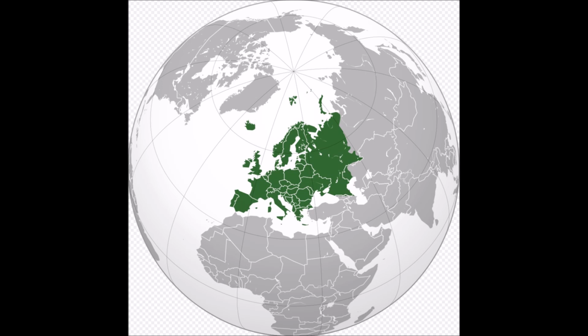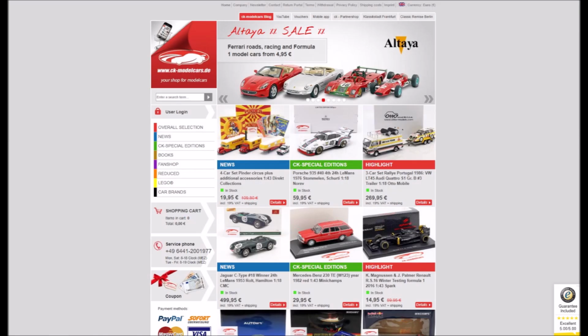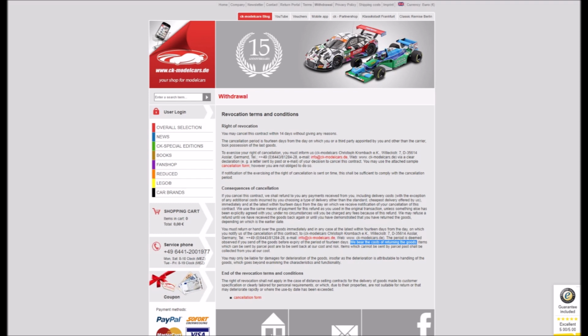And if you're living in Europe, you have several different options. I'm going to start with my favorite, which is CK Model Cars. Because CK Model Cars is a website that also has a very generous return policy. If you're not happy with one of their cars, all you need to do is to just look at this part of their website, the withdrawal section, and take a look at this. This is my favorite part. It says here in the fine print, "We bear the costs of returning the goods." That's what sets CK Model Cars apart from so many other retailers.